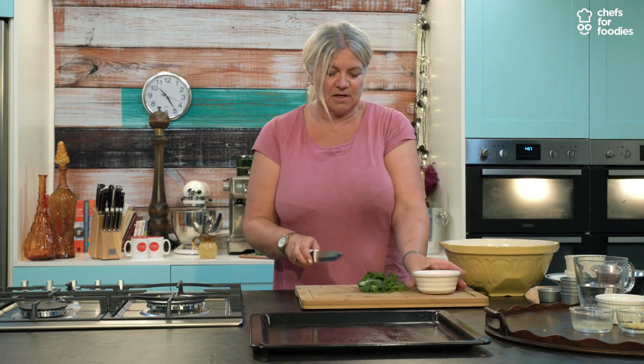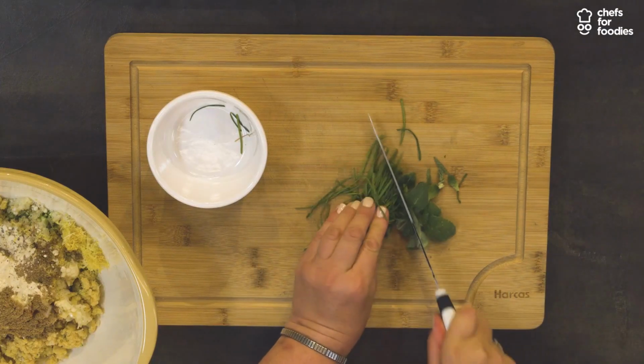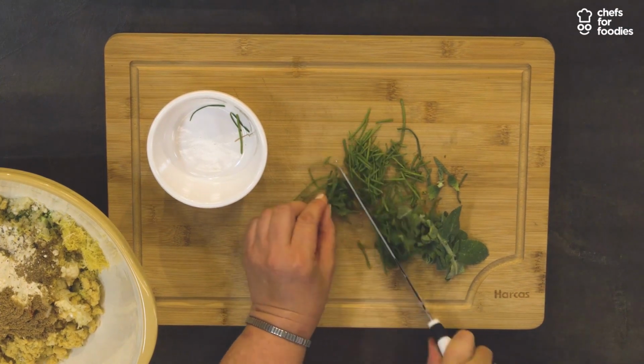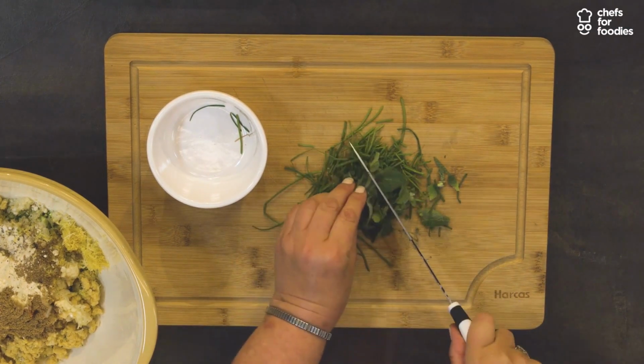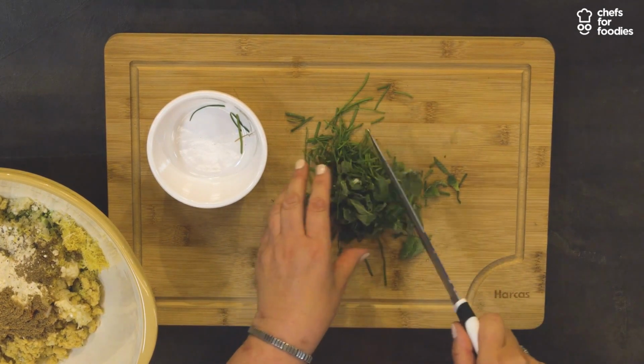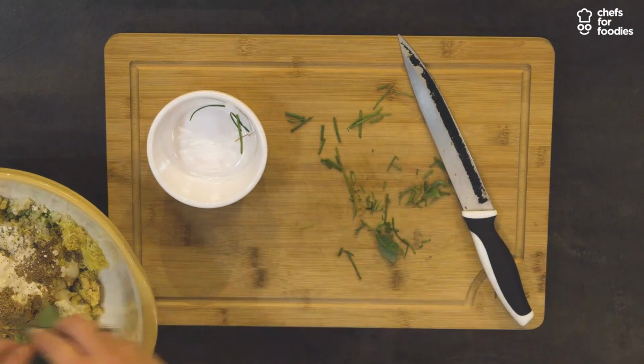Then we're going to take some herbs. Any herbs you have really, and just chop them up. And I've got some mint and chives, whatever you have. If you luckily have some in the garden or just buy some. And this is just to give it added flavour. And just chop those up and put them all in.